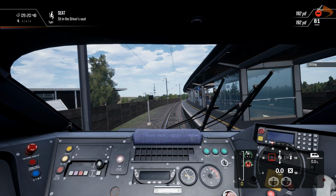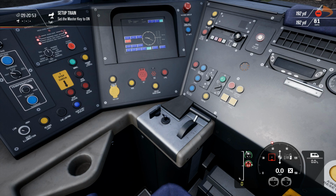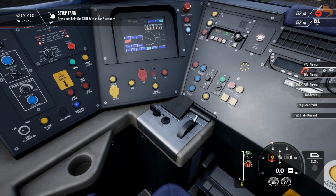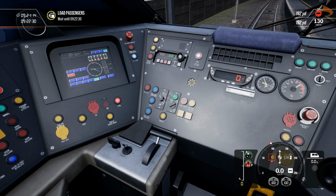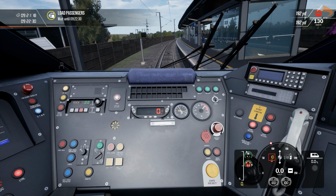Take seats. Set the master key to on. Set the reverser to neutral. Push and hold the channel to a rolling button for 2 seconds. Press the pan up, chose down button. Press it again to close the MCB. Now wait until 22:30. The train departs.